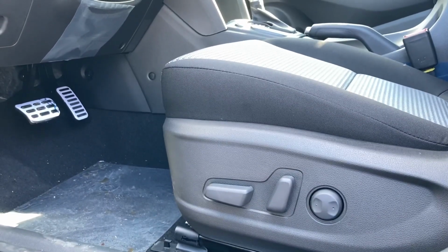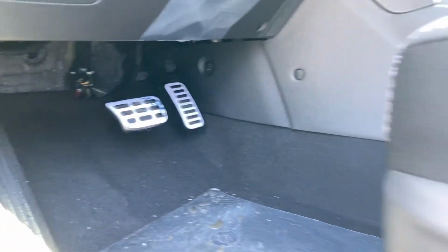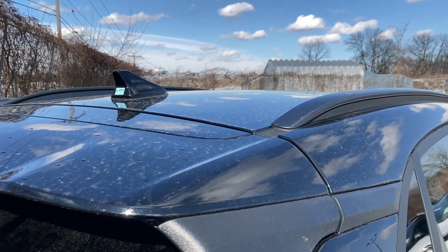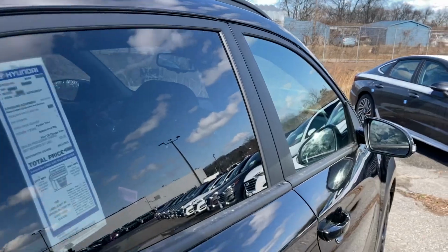Those are non-negotiable for me. I need those now. I have them and I can't do without them. This vehicle comes with the shark fin antenna, which, you know, is really important for some people. They need that look, you know.